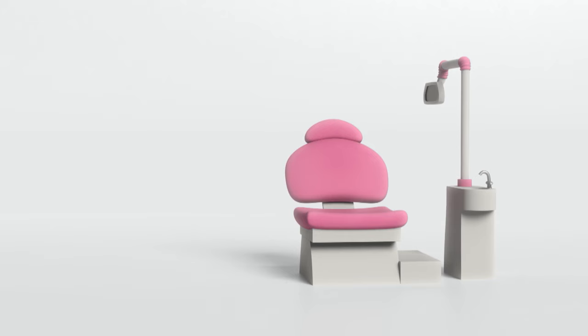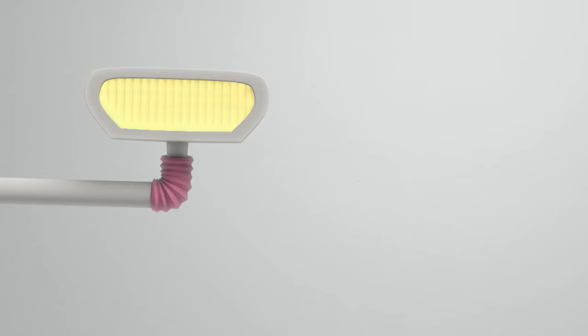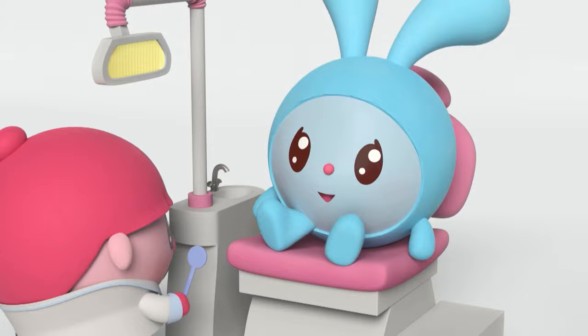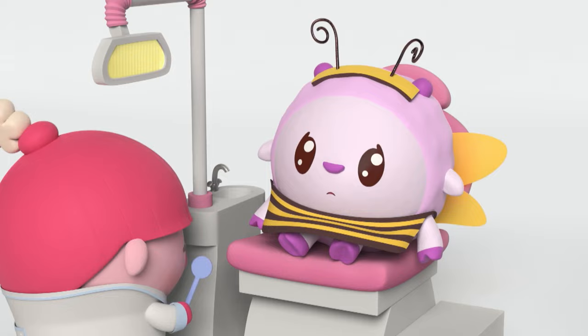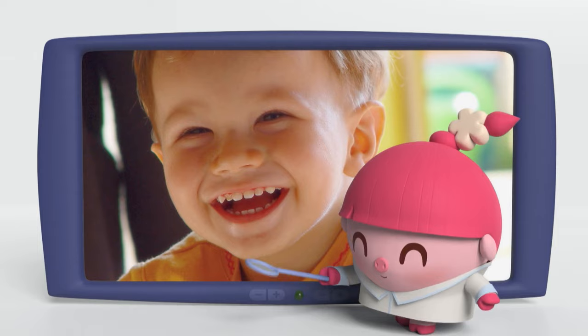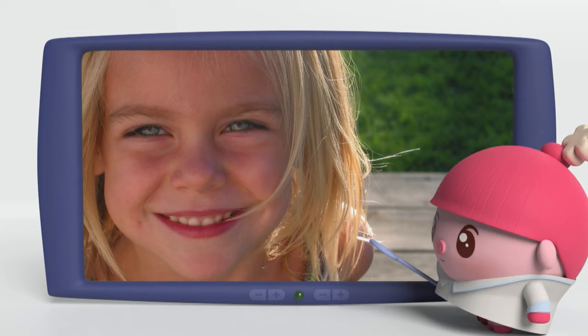Hello, dentist, how do you do? There are lots of patients waiting to see you. Who's first? Ah, ooh, your teeth are really clean. Who's next? Ah, ooh, your teeth, they really gleam. And now? Come on, open wide. Yes, your mouth is healthy inside. Open wide, ooh, healthy teeth are what I see.